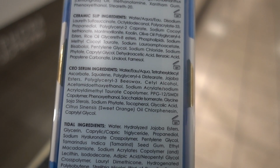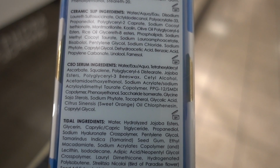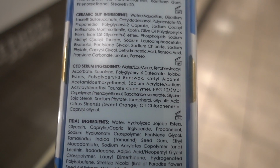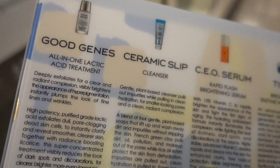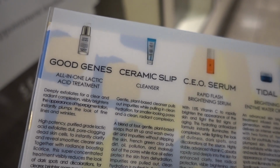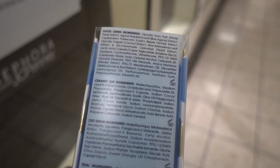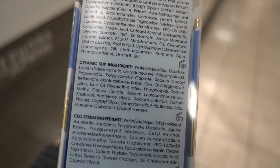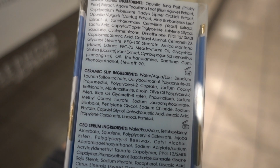This has the potential to be softening, but that orange oil in there, that's the main ingredient in this, gives me pause. The ceramic slip, I would say skip. I guess that coming in this kit, you feel like you're getting something extra, but honestly, it's just a fragrancy face wash. It's not gonna extra clean your face.